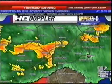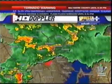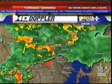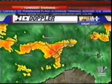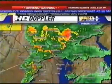Very good news there. Not as strong rotation being indicated by it, and as a matter of fact, it appears to be falling apart a little bit as it crosses now up into parts of southwestern Baltimore County and into the city on the southwest side. So still some storms to watch, another couple hours to get through with some rough weather headed our way.